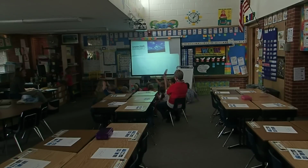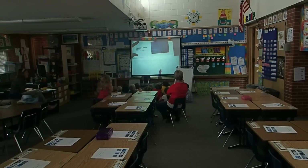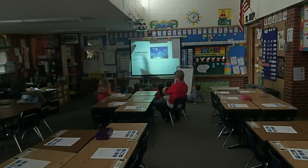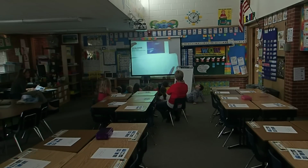Alright, ready for the last one? Yeah. There's three types of clouds. We have the stratus, say it with me, stratus clouds, the cumulus clouds, cumulus, say it with me, cumulus. Cumulus clouds, and then cirrus clouds. Cirrus. And these are what we saw before the snow cave. Because remember, it was really windy outside.